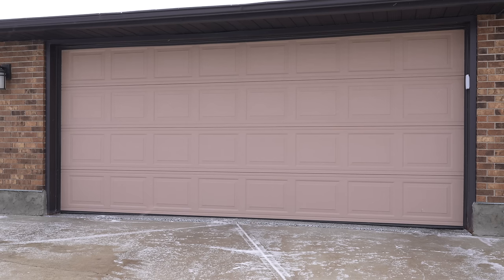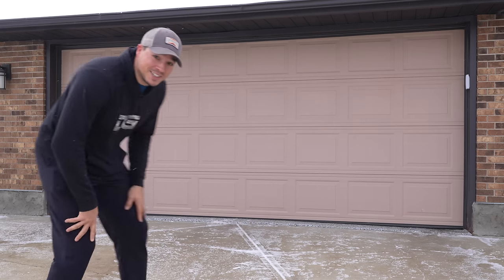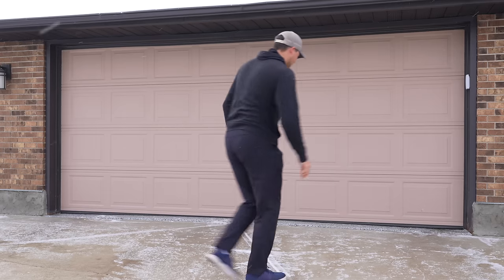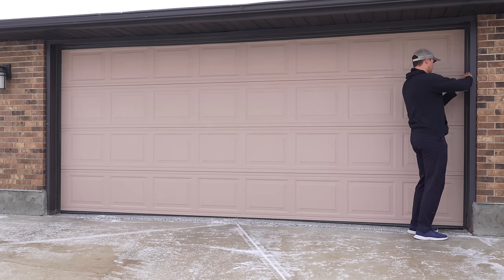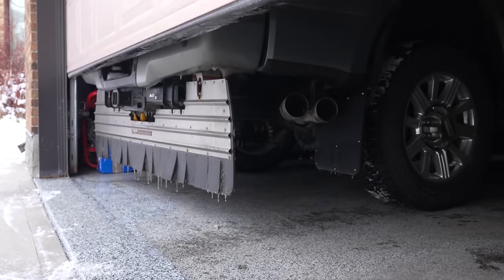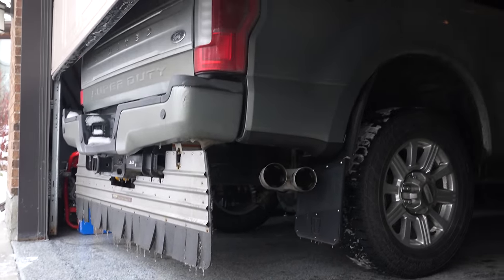Behind this garage door sits one of the craziest vehicles ever. I'm just kidding, guys. This is actually my parents' house, and I'm about to commit a crime. So, I'm about to steal my dad's truck.